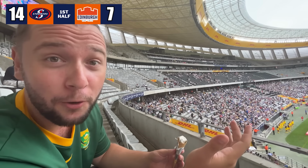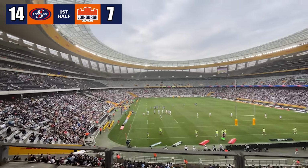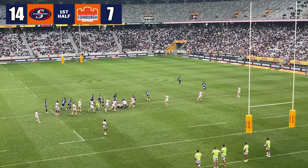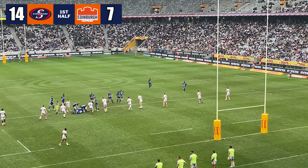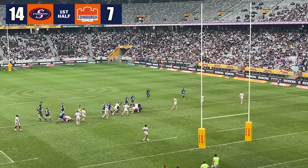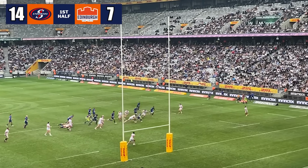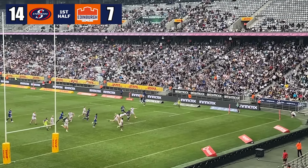Stormers' backline is far too good for Edinburgh. They just need to spread the ball and keep getting it out wide, and they're going to keep scoring. They've got a line out now. Let's see if they can do it again. David, all the way, Simelane!